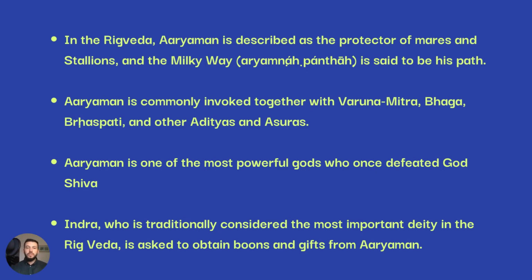Indra, who is traditionally considered the most important deity in the Rig Veda, is asked to obtain boons and gifts from Aryaman. So this is a godfather-like approach with this nakshatra. It's very powerful personalities that you will see with this nakshatra.